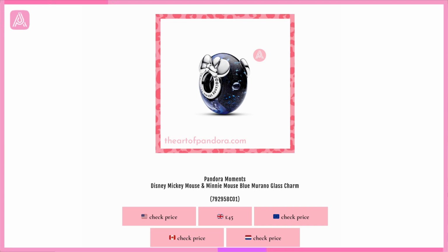And this is going to go really well with that. So if you need things to pair with the Fantasia charms, I think this Murano will be perfect. Because it's Mickey and Minnie, on one side you're going to have Minnie, which we can actually see with the ears with the bow. And then on the other side, you're going to see Mickey's ears. It reminds me of being in Disneyland and getting the ears. And I just think this charm is great.